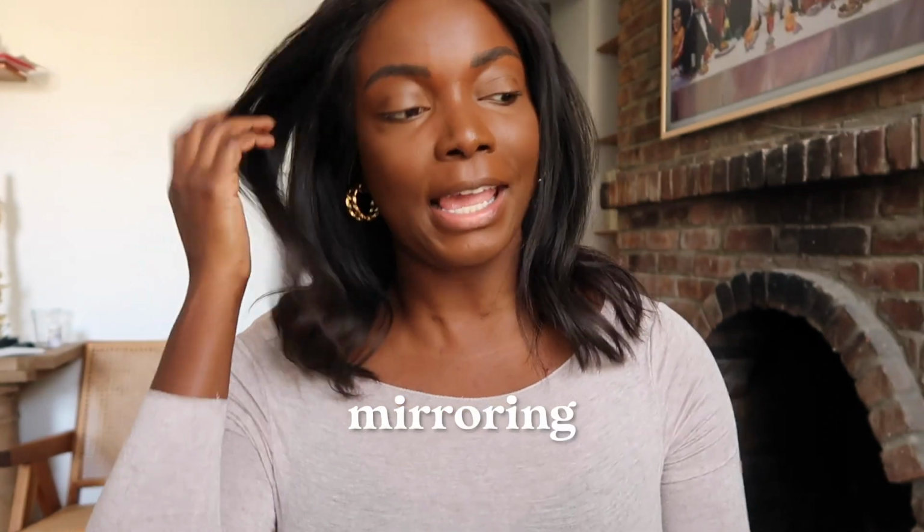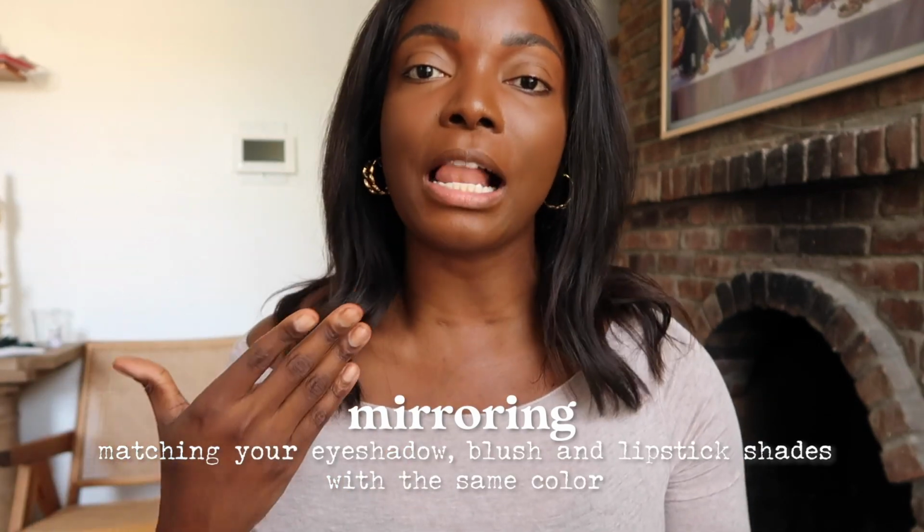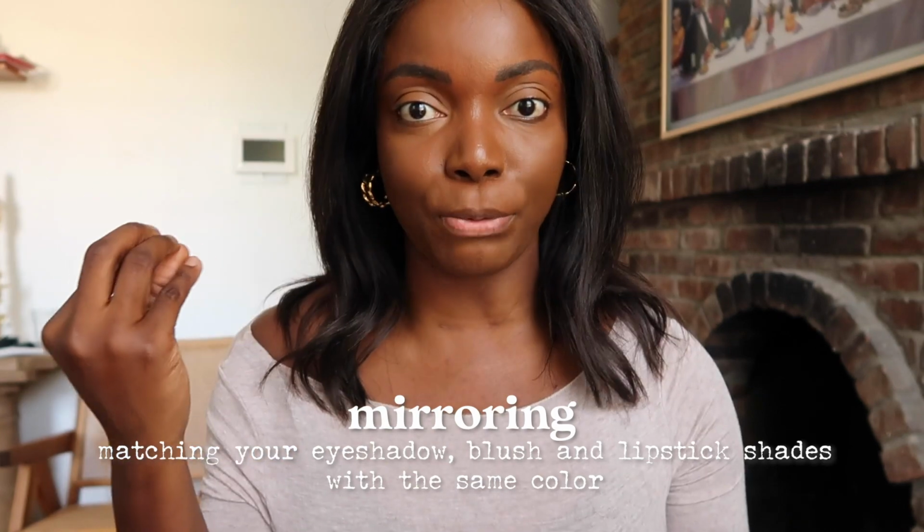This is something that I learned from a friend of mine who is a makeup artist. I am not a makeup artist by any stretch of the imagination at all. And to be completely honest, I've not tried this on myself either. So we're gonna get into this today and see if it's something that's gonna work for us. But mirroring is when you are taking a shade or a color and kind of bringing it to different elements of your face to really bring it all together.